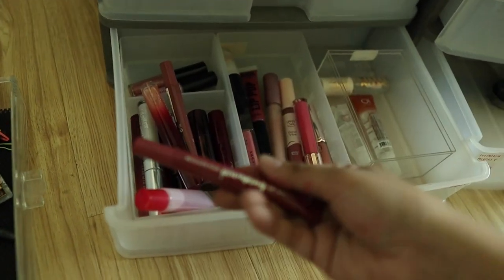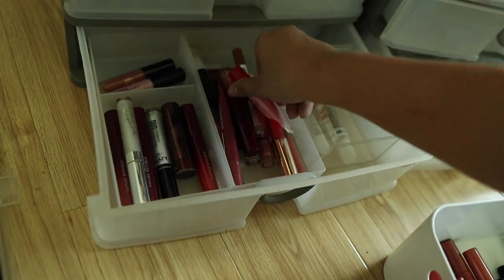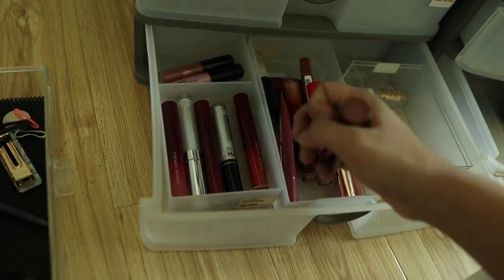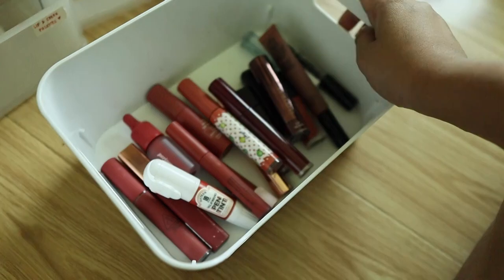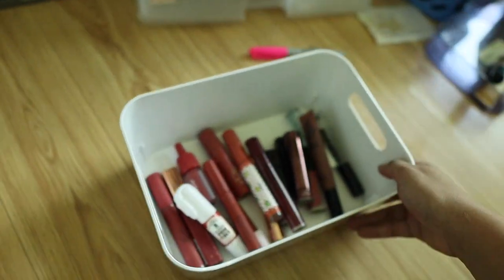Ito, favorite ko to. Super. Pero pang Japan weather kasi siya. Oh, ito. Try natin to. Go-Go Tails. Meron na pala akong Go-Go Tails. And Nature Republic. So, yan yung ating stash ng lip products na kailangan nating magamit.